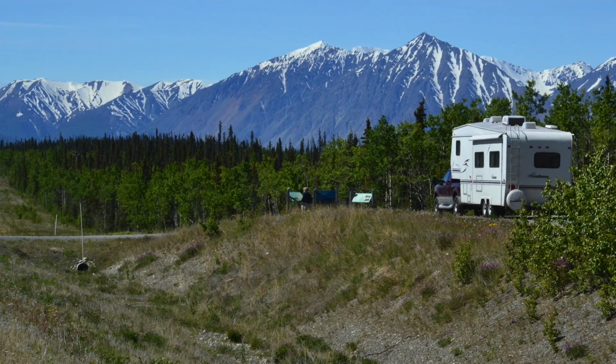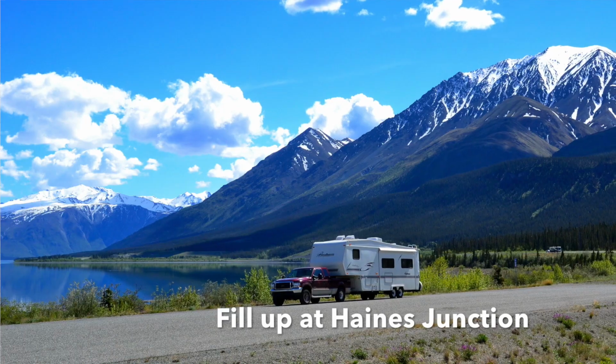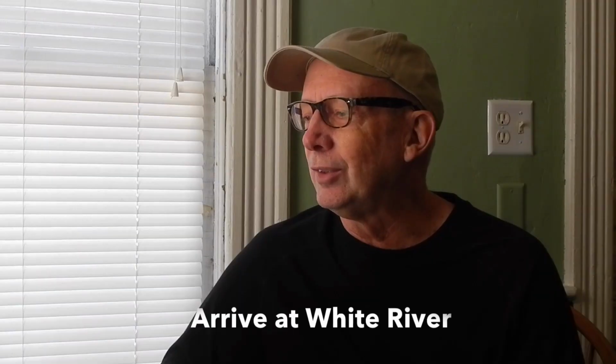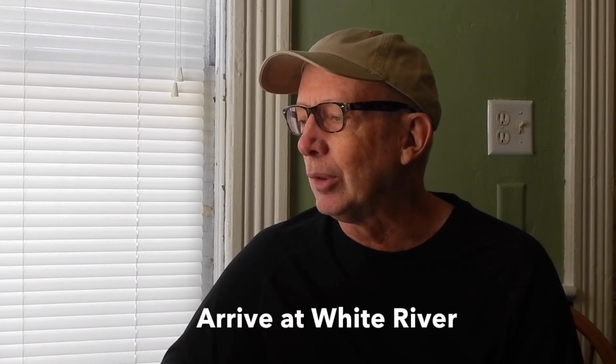Fuel up again at Haines Junction and continue to White River and the Yukon Lodgings Campground, which is easy to miss on the left side after a bend in the road in the middle of nowhere. There's no town. Keep an eye on your mileage and watch for it. If you come out of the woods and cross a river and come to Beaver Creek, you just passed it.